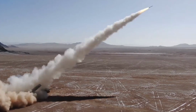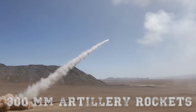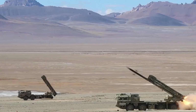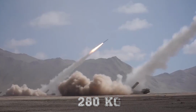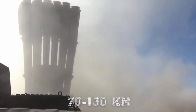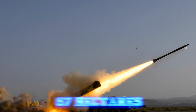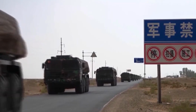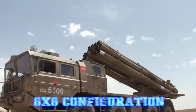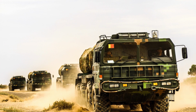The PHL-03 retains the original configuration with 12 launch tubes for 300mm artillery rockets. A standard rocket weighs around 1,760 pounds, or 800 kilograms, and has a 620-pound or 280-kilogram warhead. Maximum range of fire is 43 to 80 miles, or 70 to 130 kilometers, depending on the warhead type. A full salvo of this system could potentially cover an area up to 67 hectares. The PHL-03 is based on a Wanshan WS-2400 special wheeled chassis with 8x8 configuration. This military vehicle has good cross-country mobility and can travel off-road.